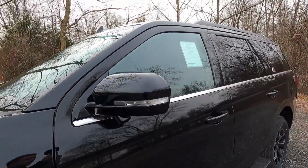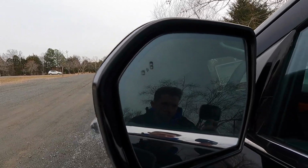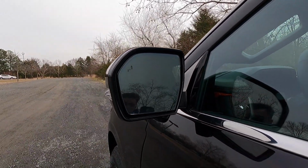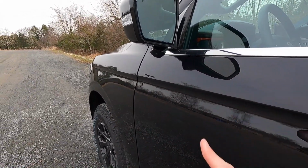These side view mirrors are heated, power folding, they do have memory, and you get your blind spot monitoring on the upper left hand side of your driver's side mirror and on the upper right hand side of your passenger side mirror. You also get a camera that comes with the 501A equipment group. So you can see the side view camera right there that works in collaboration with your 360-degree view camera system.